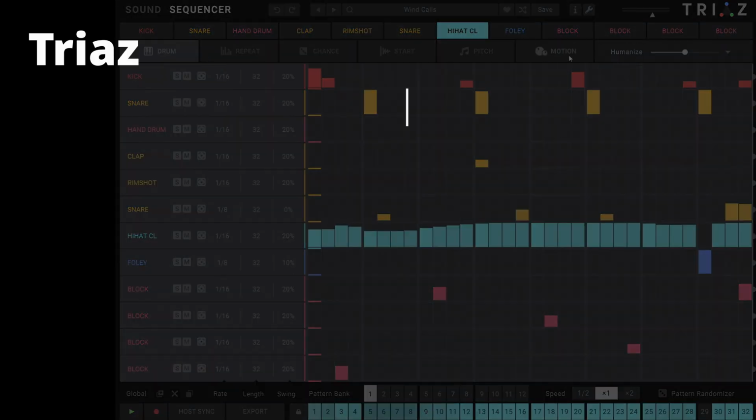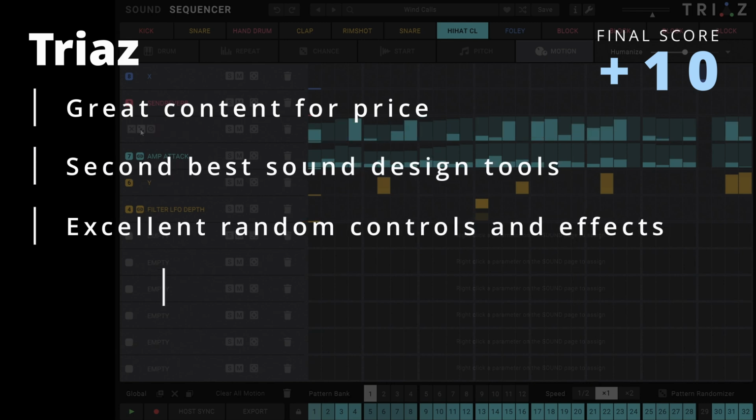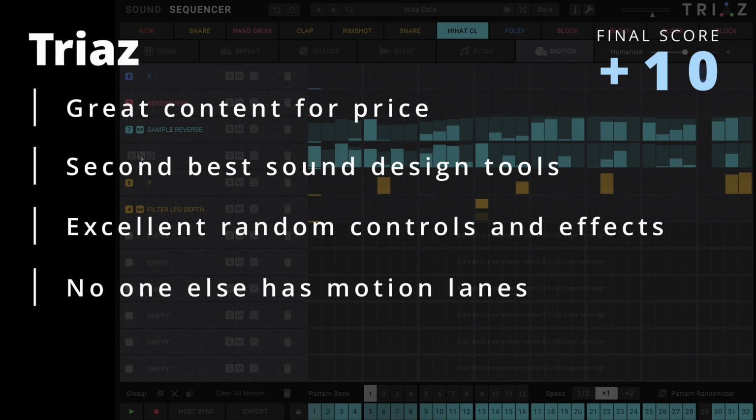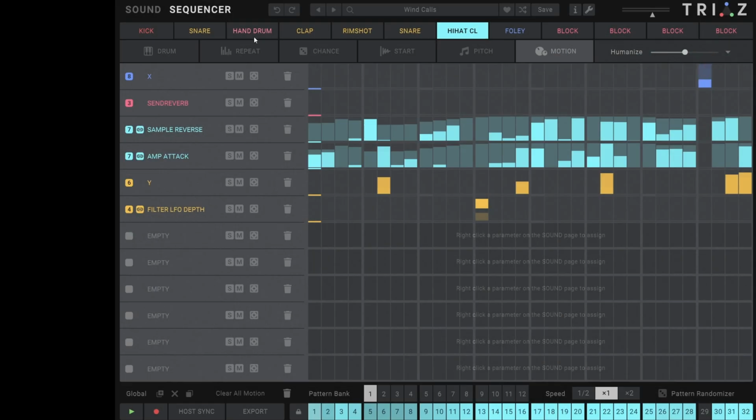For speed and ease of use, Triaz would be my pick. The layout, random tools, and sliders for mixing drum samples make it really easy to set up a good groove. It also has the largest sample library and second largest preset library of the bunch, so you get quite a bit of bang for your buck.